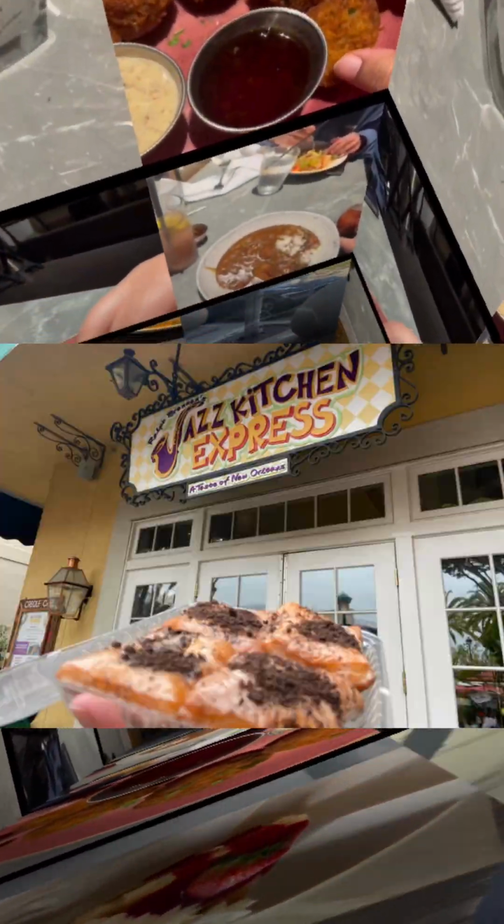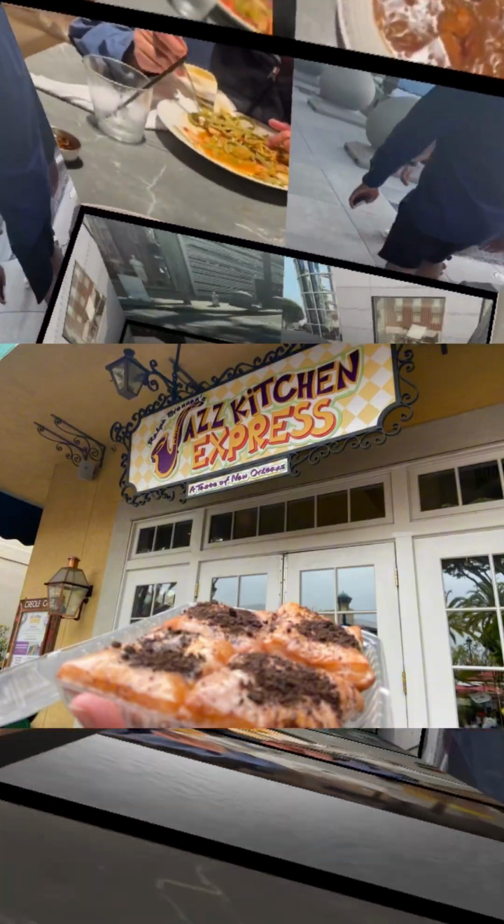Alright guys, so sorry that I did not include the review about the beignets. They were so good, I completely forgot to turn the camera back on, on top of the fact that my hands were covered in powdered sugar. Anyways, they were really big. I would say they were about 4 inches. Some of them were like 5.5 inches round, and they were very big.